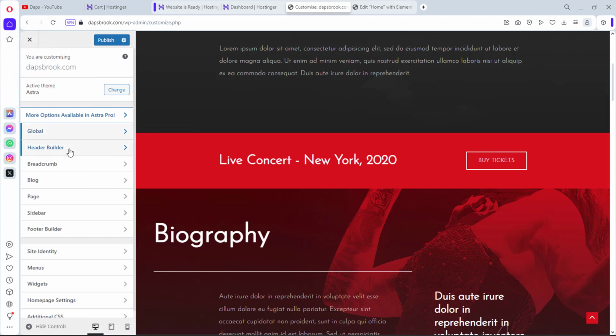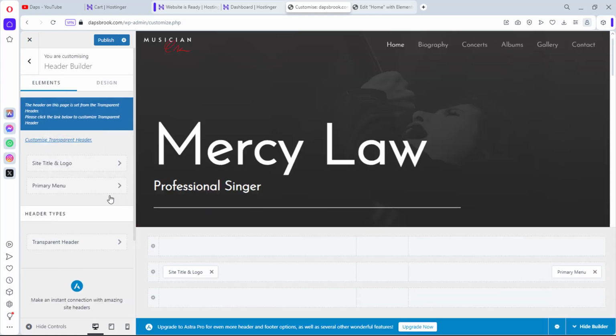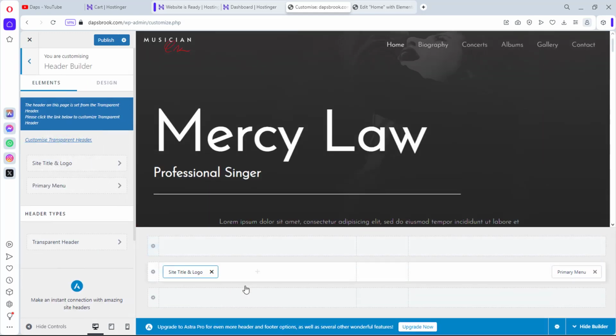So you can play with the header builder as well. So you can see that our logo is here, and then we have our primary menu at the far end. So you can see the same thing here. You may want to bring your logo to the center. You can just literally drag this to the center or somewhere here. You may want to drag this maybe to the next page here for this to align properly. So that's it. You can customize your website.